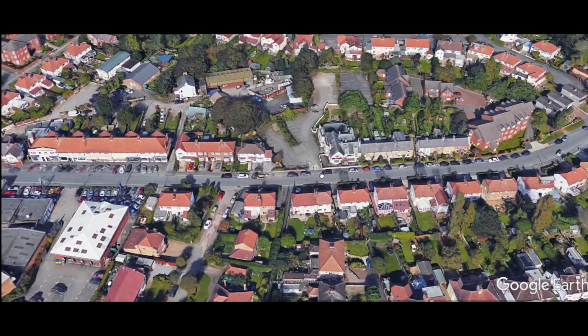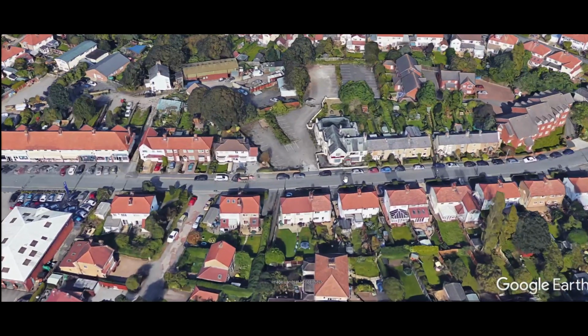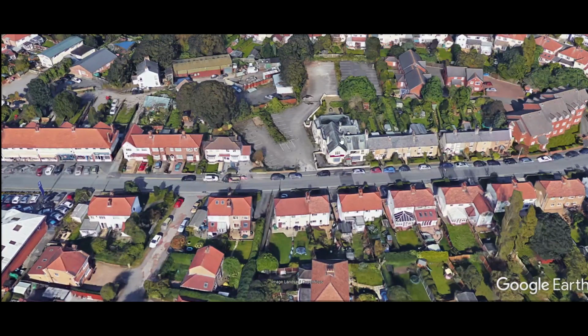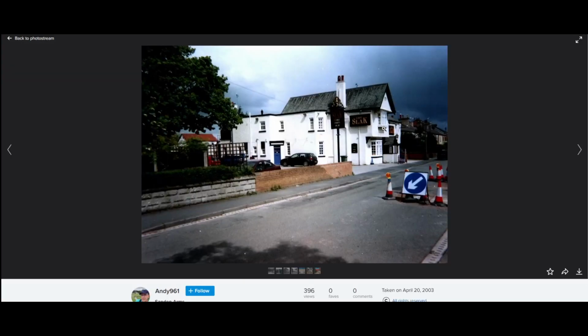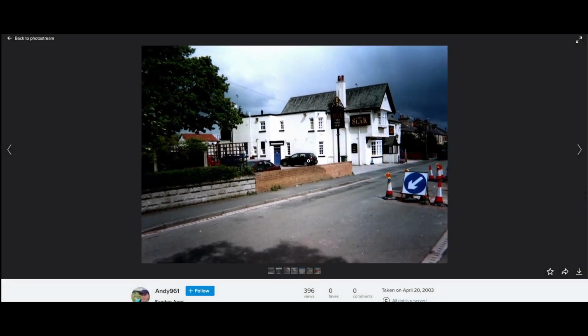So now on this one we can see the Slack pub with its car park there. It looks like it's closed up and all boarded up. I don't know when this particular imagery was taken from, but that's definitely the Slack pub. If you look at the chimney and the roof there, there's the picture of it, the chimney and the roof, and the car park off to the left is exactly the same. So that is that.